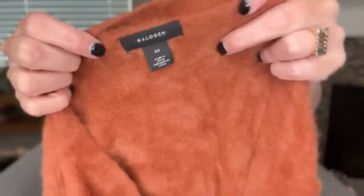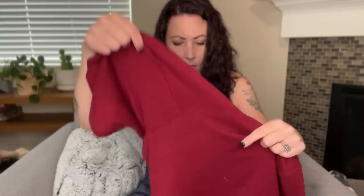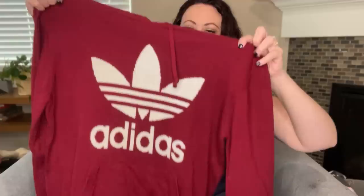This is a Halogen extra small soft bubble sleeve sweater. Very cute. And then, oh my God, I love this. I saw this from a bin away and I ran to the other side to grab it. It is a knit Adidas sweater. How cool is that? It's not a graphic, it's an actual knit in the sweater, and it's a size large.